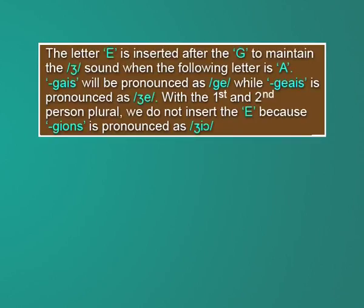The letter E is inserted after the G to maintain the je sound when the following letter is A. GAIS will be pronounced as gay, while GEAIS will be pronounced as je. With the first and second person plural, we do not insert the E because GIONS is pronounced as gion.